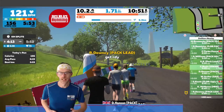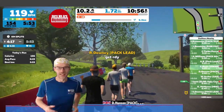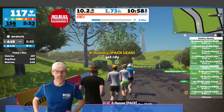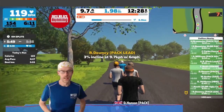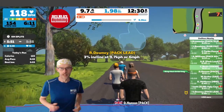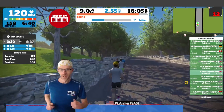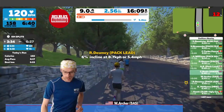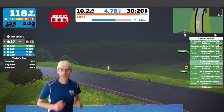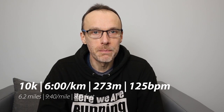Anyway, this run was all about elevation. So Ryan is the leader of the run. He puts out on the screen what speed we should be doing and what incline we should set the treadmill to. I've done this a few other weeks and this one wasn't as tough, to be honest. The incline levels didn't go up as high as they have in previous runs. It was an 8K run, but I tagged on a couple of K to get it to 10K and achieved an elevation gain there of 273 meters.